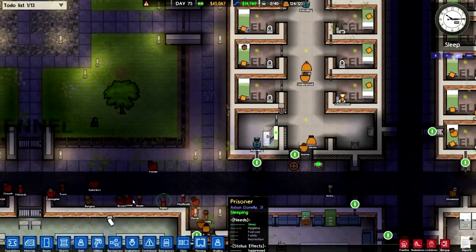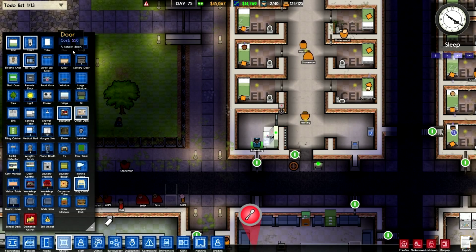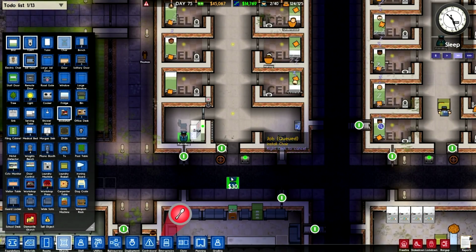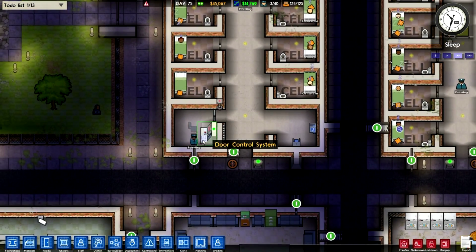We also want to kind of put a desk in here and make it look awesome. And, like... Actually, no, we don't need a desk, do we? We just need a chair. There we go. Let's give you a chair, shall we? We'll put it there, just in case it gets in the way of your duties. Why have you got that weird, like, green thing? Okay, so the door control system is now in.